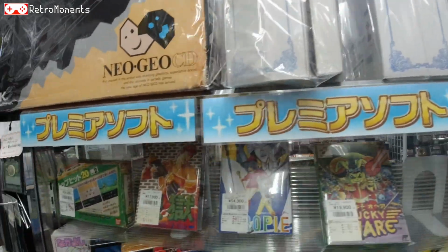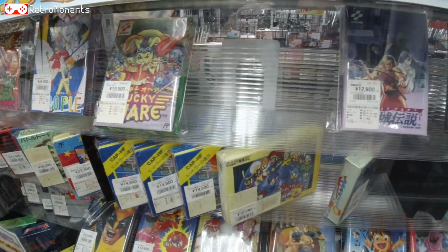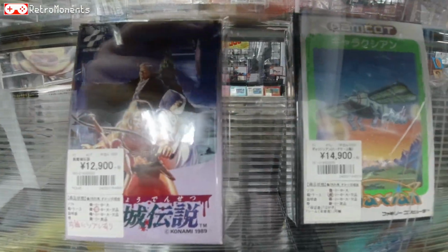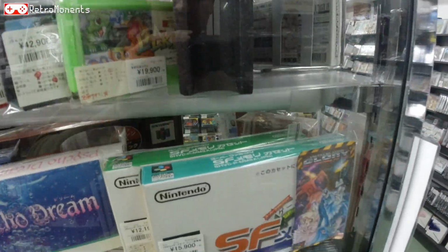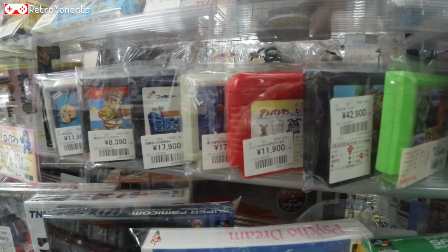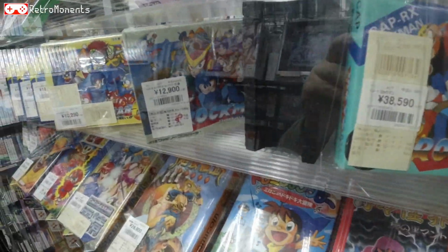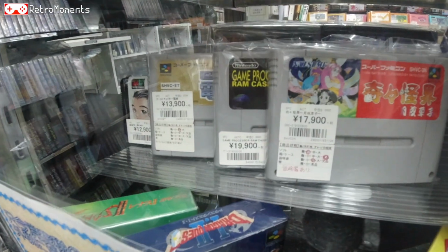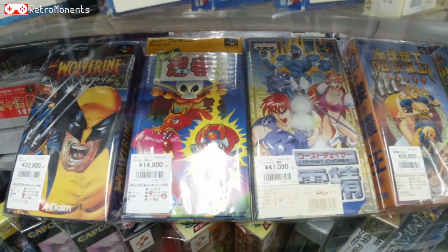And yeah, here's the other side of the glass shelf with expensive stuff. So we got Contra there, we got Bucky O'Hare for 19,000 yen, so around $199. We got Ninja Gaiden here, complete. And we got the SF cartridge again, where you could load digital games for SNES. Hammer and Harry, Rockman games, and of course Pocky and Rocky 2, very expensive, 17,000 yen.